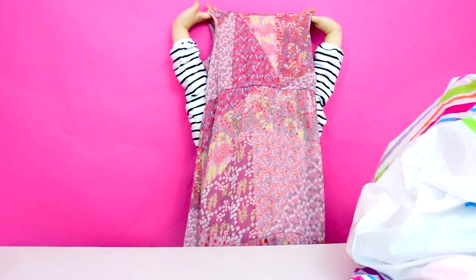It's a low high dress. The back is low and the front is higher. And it's medium, 7 to 8. We took out all the tags because she already wore most of it already.